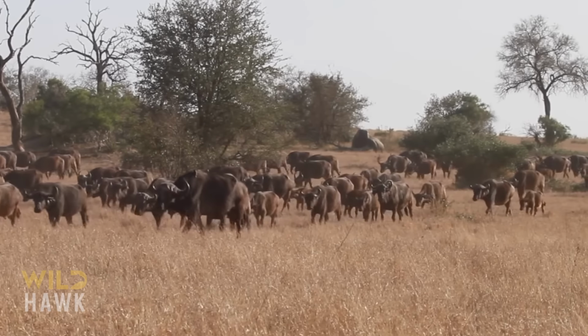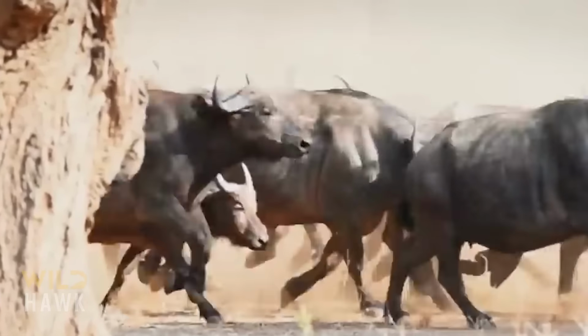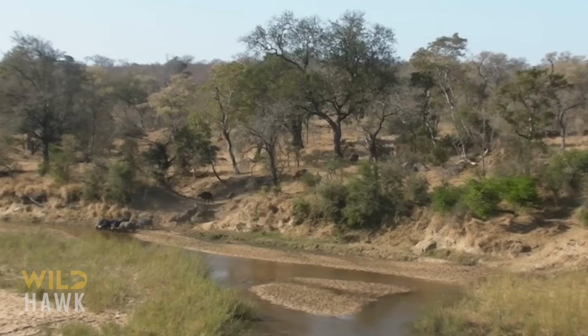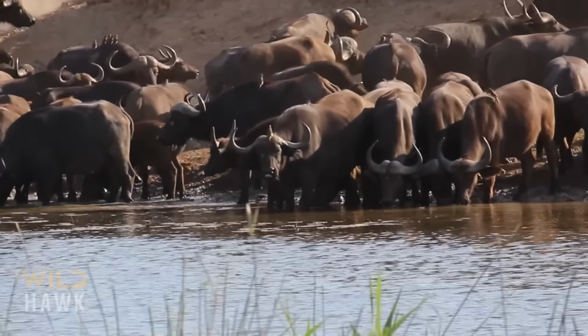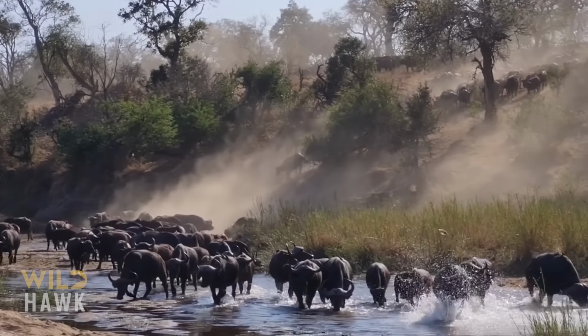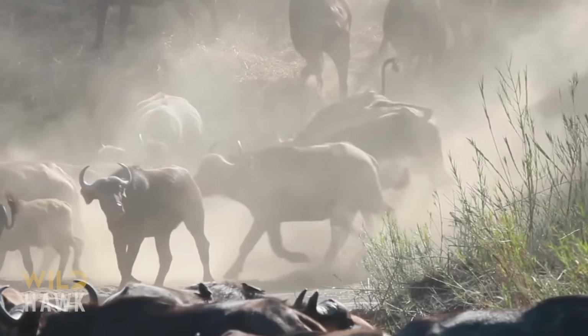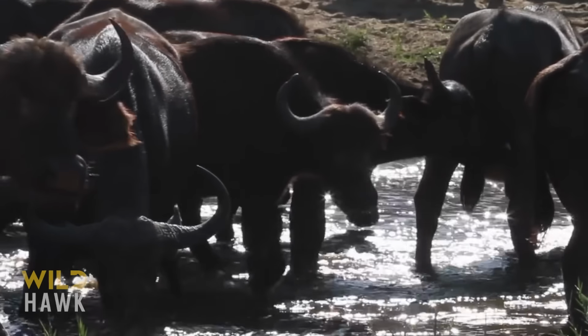On the open grasslands, African buffalo are always considered a formidable challenge for any lion. Weighing between 1,800 and 2,200 pounds, with thick, curved horns and well-developed neck and shoulder muscles, they possess a powerful counterattack capability when cornered. In this encounter, the hunting attempt ended unsuccessfully when the buffalo turned around and regained the initiative.